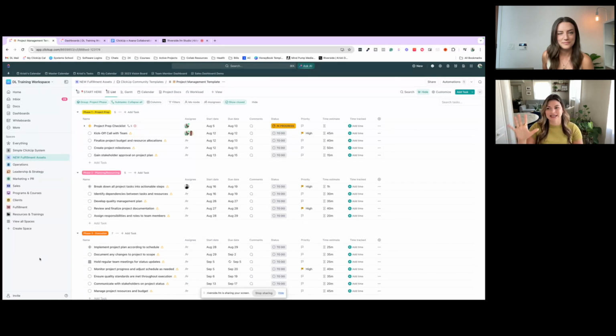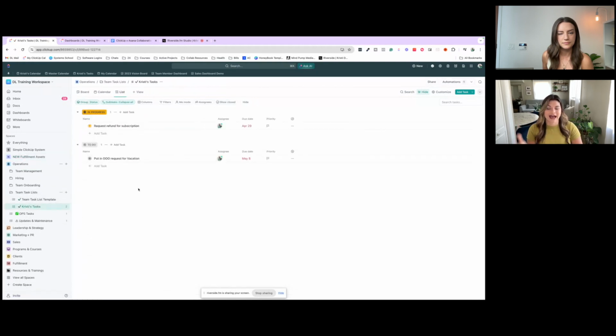But basically, these are spaces. They're what you think of as the different departments in your business. So like operations, marketing, sales, clients, fulfillment, resources, etc. In the spaces, you then have folders, which are another level of organization. Under the folders, you then have lists, and then in the lists are where the tasks live.